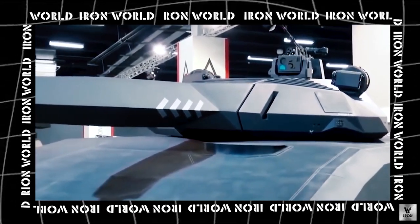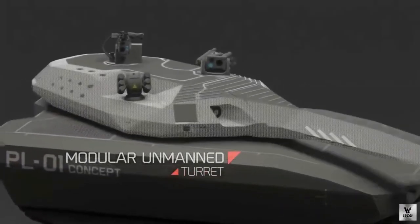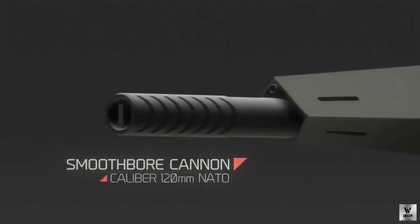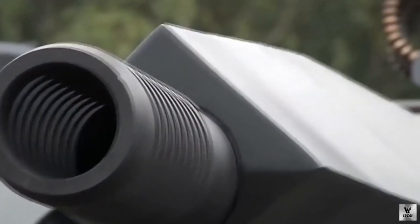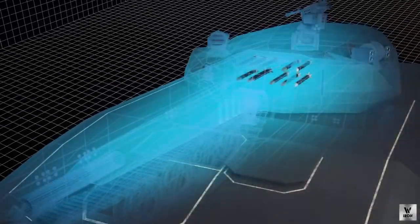All major weapons of the PL-01 are designed according to NATO standards, such as the 105 or 120 mm caliber gun mounted in a remotely controlled turret which can fire both conventional rounds and anti-tank guided missiles. The automatic reloading system has a rate of fire of 6 rounds per minute.